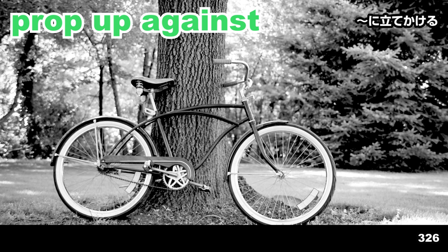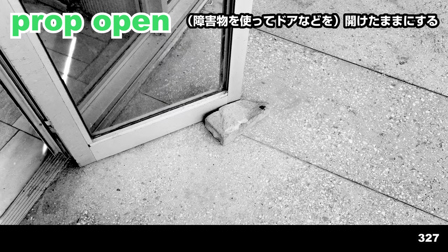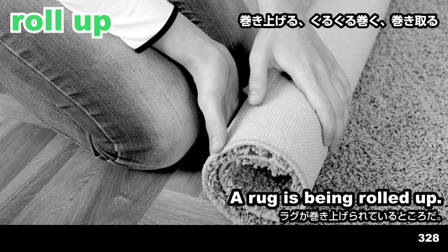Prop up against. A bicycle has been propped up against a tree. Prop open. A rock is propping open the door. Roll up. A rug is being rolled up.